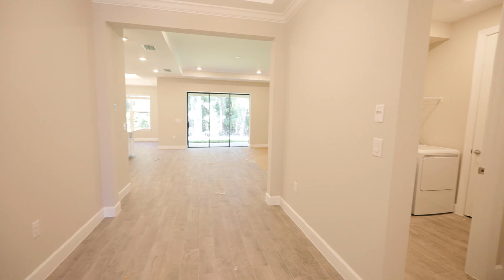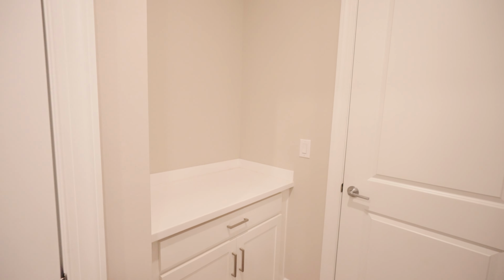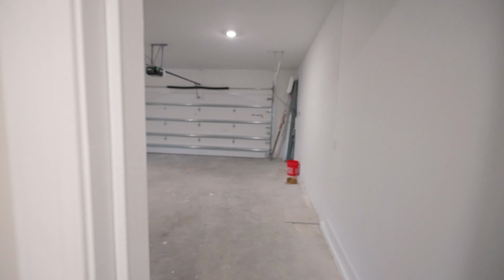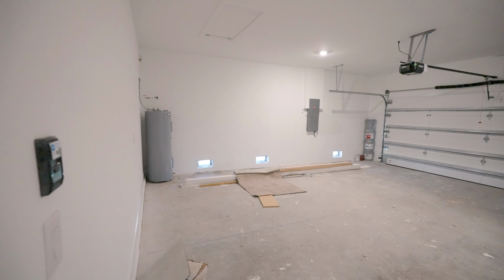Now we're gonna go over here, move to the right, and we have this little area here. As you come out of the garage, you got that little table there. That's probably to put all your stuff when you come in. And over here is your double car garage. Back there's your water heater.